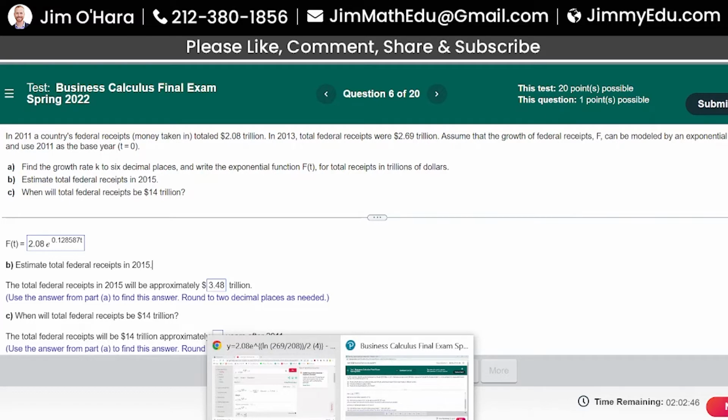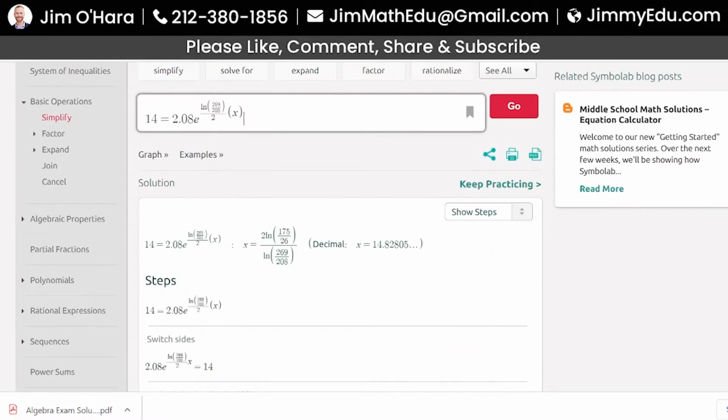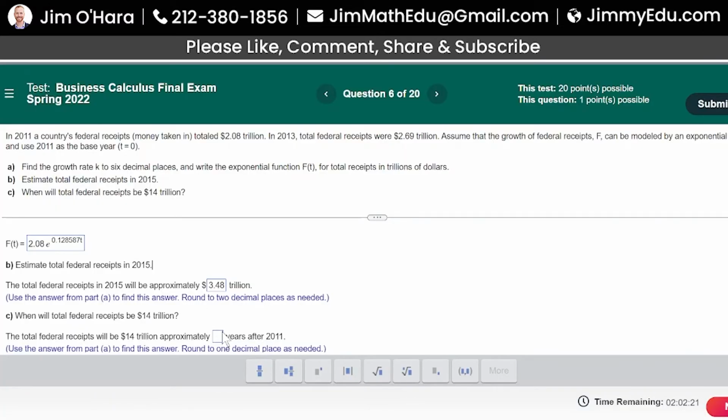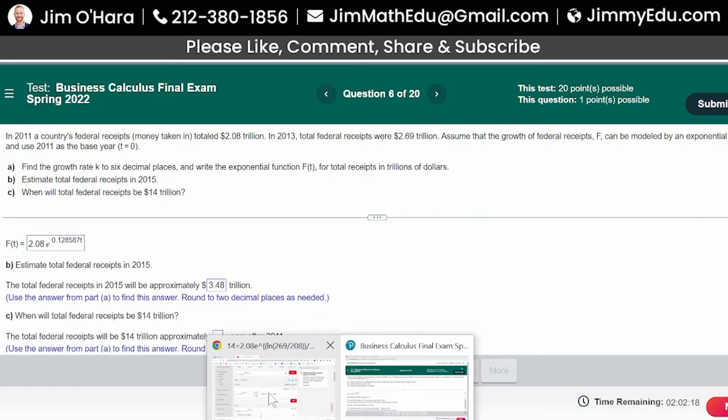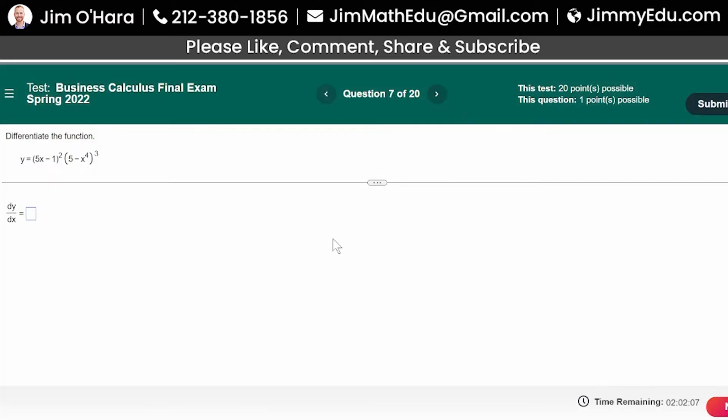When will it be 14 trillion? 2011 plus 14.828. 14.8, yes. Great.